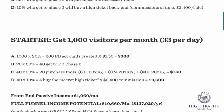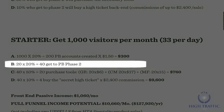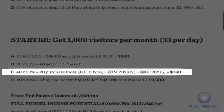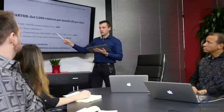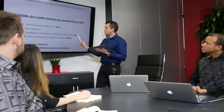Now let's move on. 20% of the 200 people, 40 people, will get to phase 2. Okay, so now these are our serious people, 40. And half of those will purchase the tools necessary, which you guys will today. You don't need to know what they are until a little bit later, until I give you an assignment. But these are the absolute minimums that you can potentially earn from selling the tools. So $6 up to, you just earned another $760, totally passively, and this is this model right here.